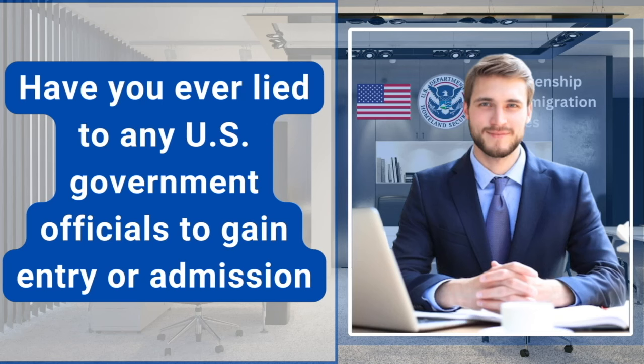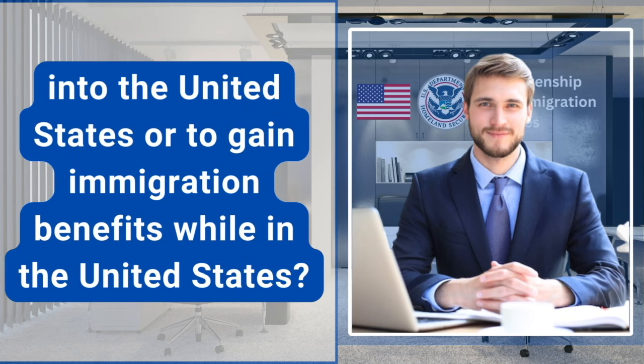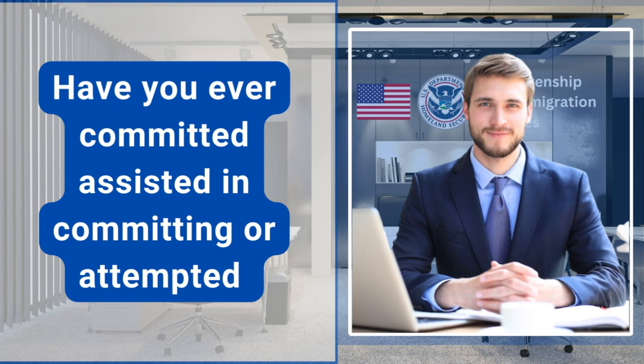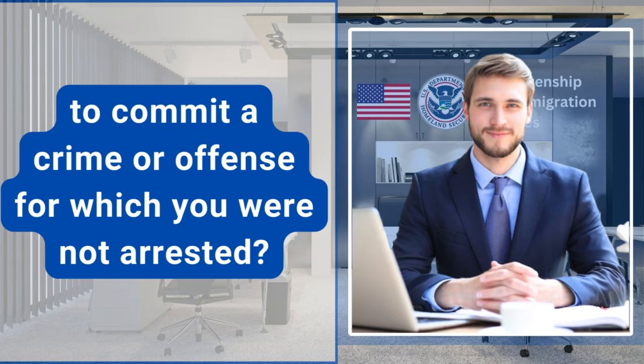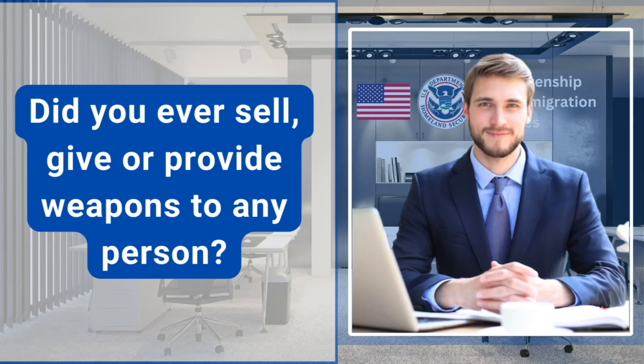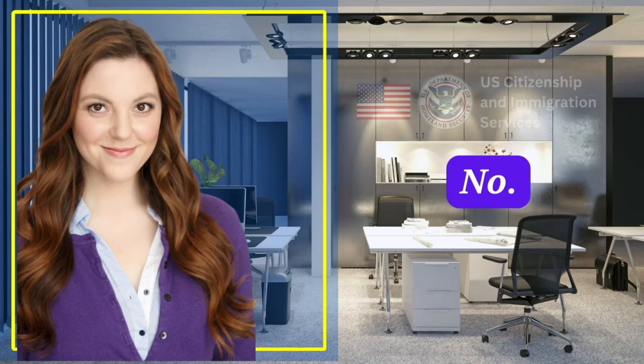Have you ever lied to any U.S. government officials to gain entry or admission into the United States or to gain immigration benefits while in the United States? No. Have you ever assisted in committing or attempted to commit a crime or offense for which you were not arrested? No. Did you ever sell, give, or provide weapons to any person? No.